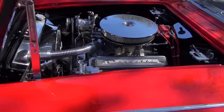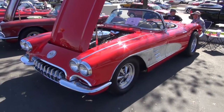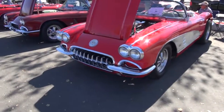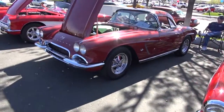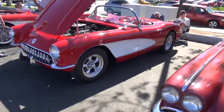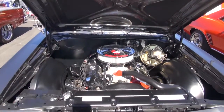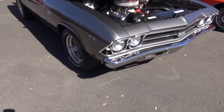This row finishes off with Butch Herman's 1960 Corvette. Just three very, very nice examples of C1 Corvettes. This is Rick and Jackie Badley's 1969 Chevelle SS396.